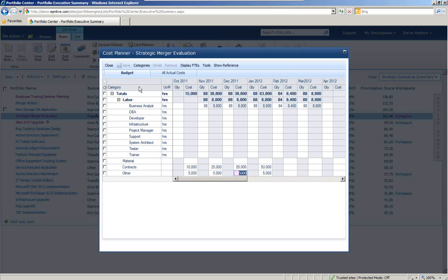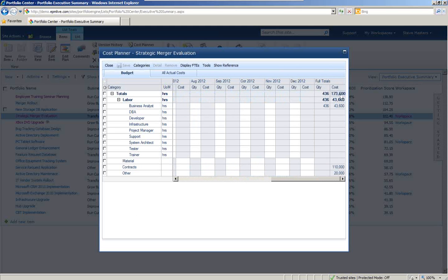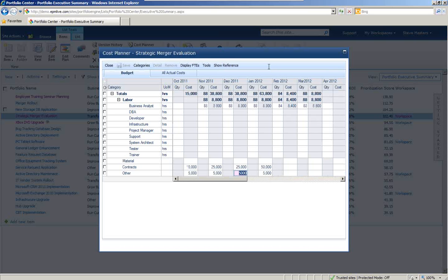Ultimately, whatever your categories are, and however you want to build up those costs, whether from a quantity times a rate or from a hard dollar perspective, it is going to tally up in a time phase budget up to a total cost or budget for this particular project. Meaning we can look at that at the portfolio item level, but it's all backed up by very detailed line item justification. Now, so far I've just talked about a budget cost type.